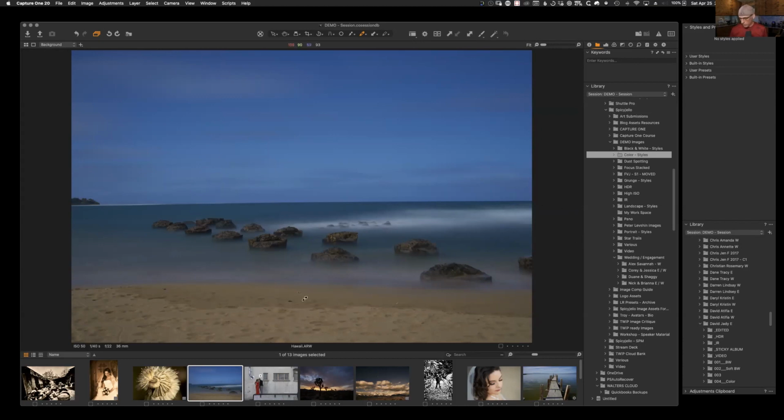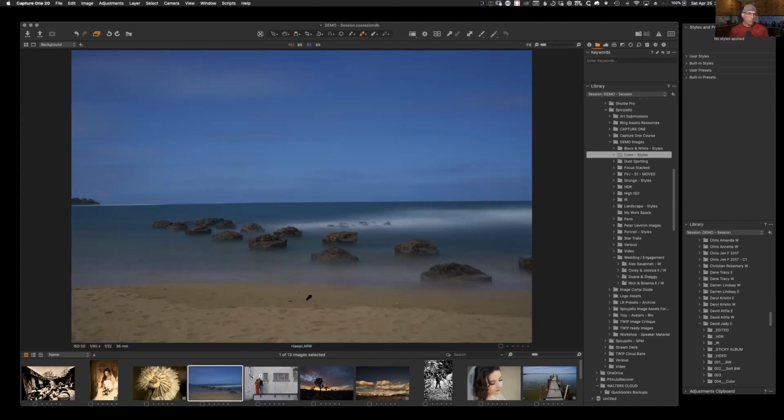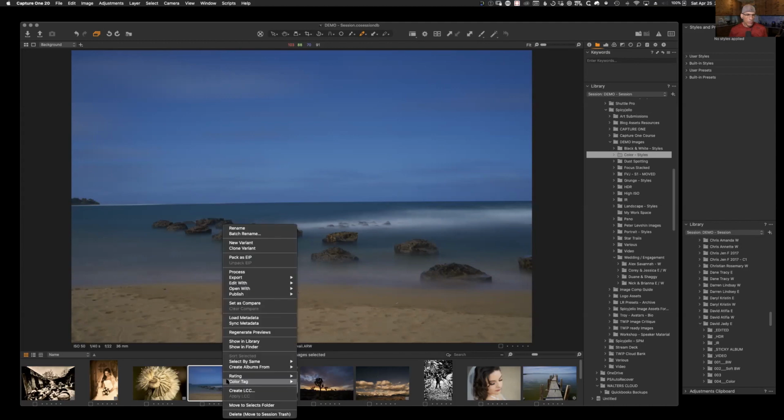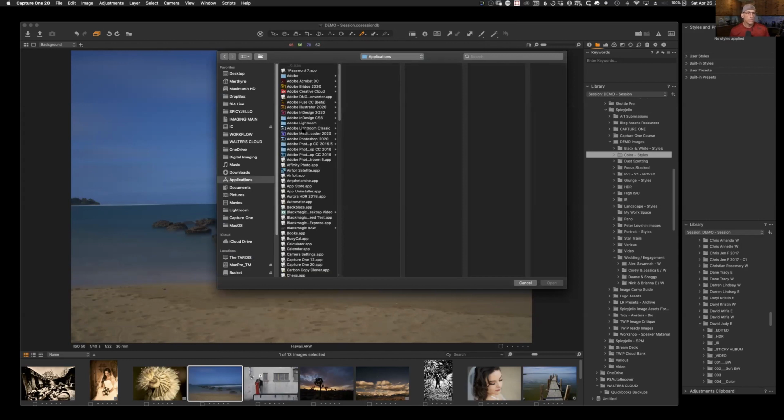So what I mean by round tripping is, let's say I take this image and I want to put clouds in it, right? So if I right click and I say Edit With, oh, now I broke the whole Edit With. Let me go to Applications.